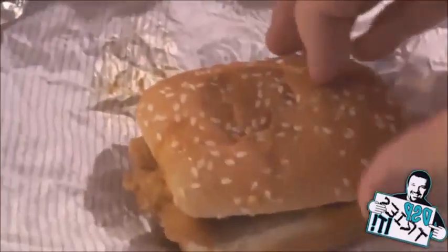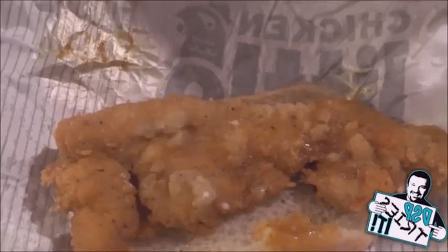Any better? It is better. It is sweet, but... So it's a sweet honey mustard. Yeah, mine here doesn't look too appealing. I got little dots of honey mustard on the bread. I don't know, man. I didn't even know you could be this lazy. I did not even know this was possible.